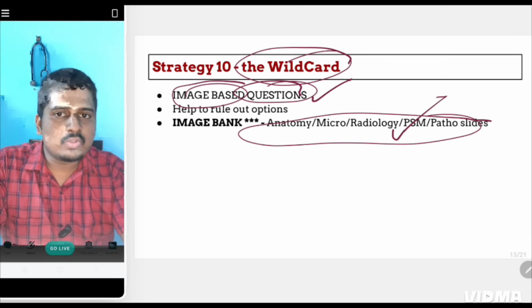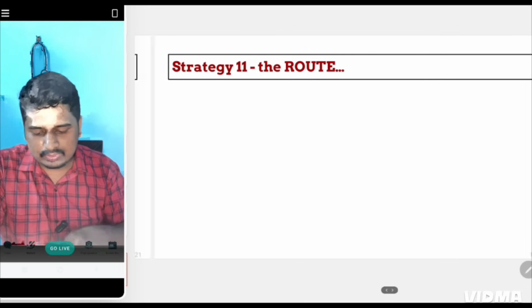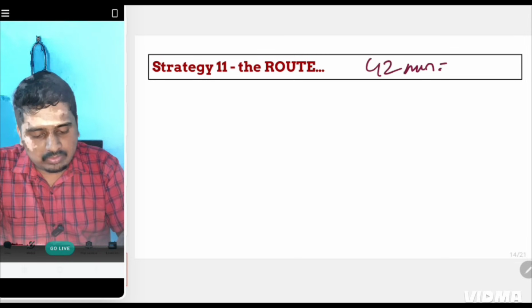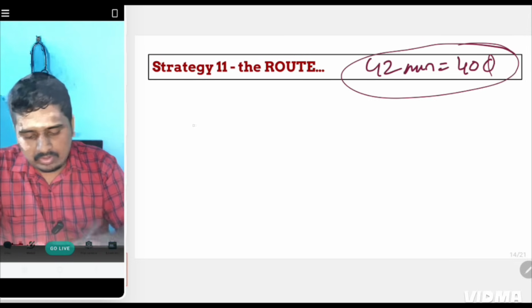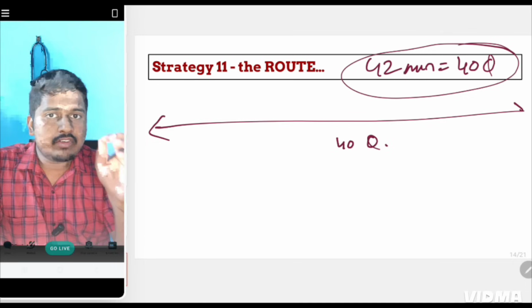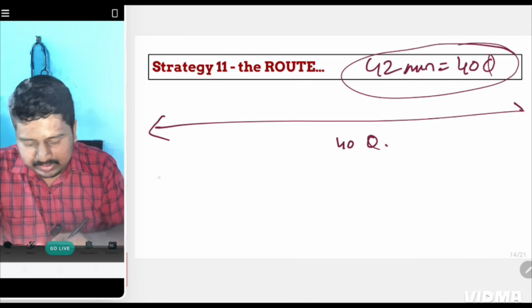Before you go through the analytical questions, first go to the image based questions, then you will go to the analytical questions. So how will you attempt this? 42 minutes is equal to 40 questions. So if there are a total of 40 questions, first you will go through only the one liners in the first 5 minutes.